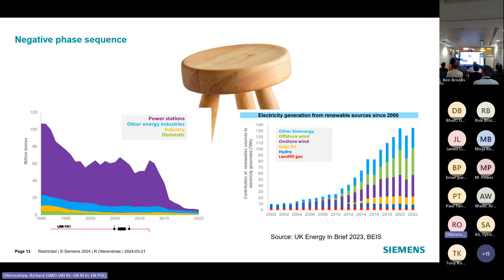Dan's already talked about the phase out of coal-fired power stations and one of the effects it's had on some of our legacy supplies and some of our new supplies. And the converse, the growth in power electronic derived generation.